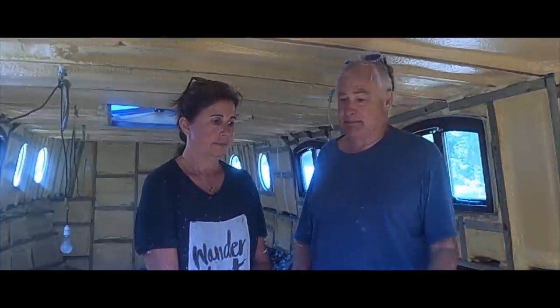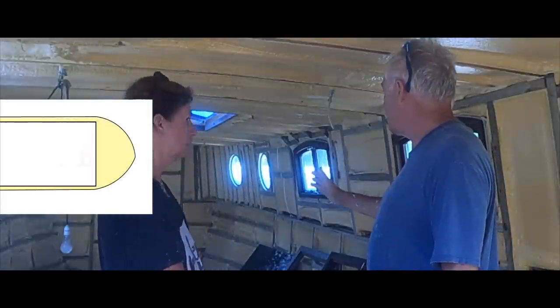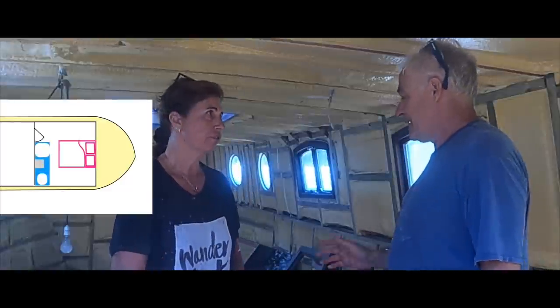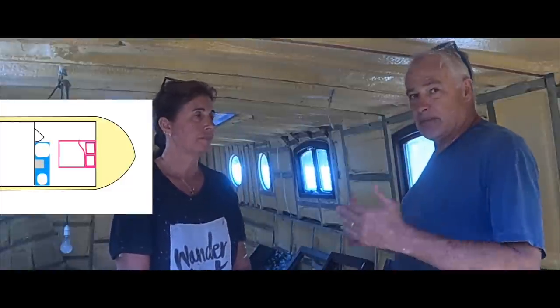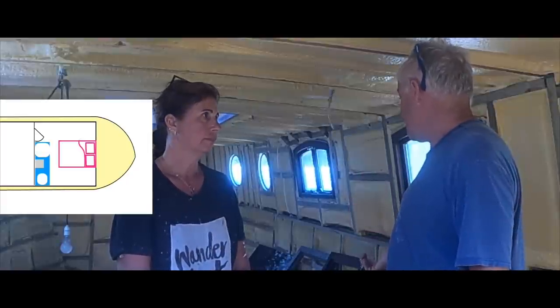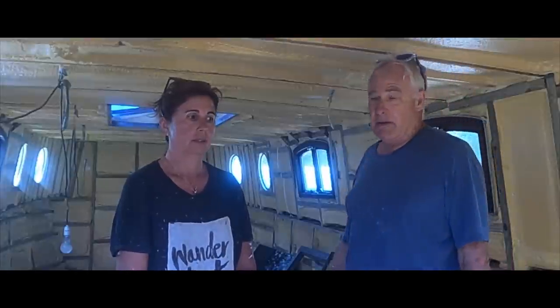And this big place is going to have a lovely owner's cabin at the front. So it's going to have a completely walk-around bed. Very spacious, actually. Yeah, it will be very spacious. It's going to have cupboards built in. It's going to have another set of heads, shower room, and wash basin and toilet. So that's all going to go in.